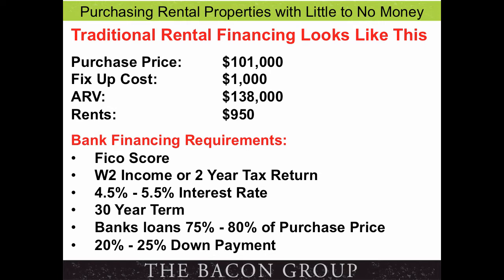So here's what the bank would be looking for. They're looking for your FICO score, W-2 income, or a 2-year tax return, although there's a few what we call liar loans out there. If you can fog up a mirror, you might be able to get a loan still. Interest rates still depend on who you are, your FICO scores, things like that, but it's still 4.5%, 5.5%, somewhere in there, on a 30-year note.